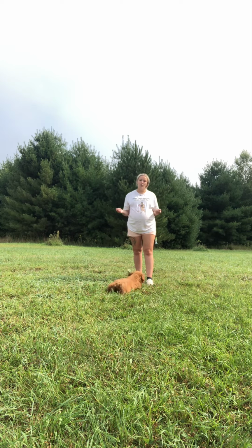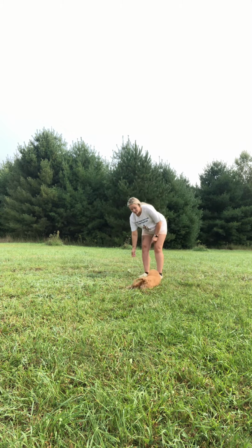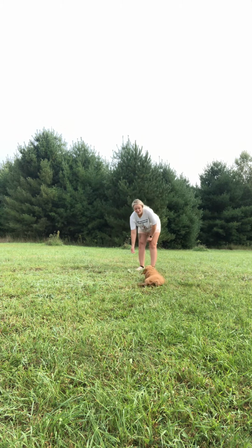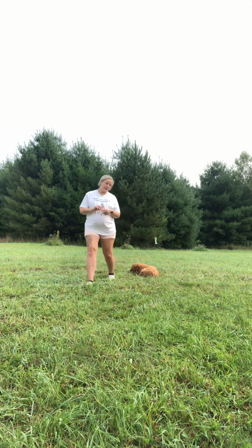And the reason for that is I don't want to reward batting or pawing behavior. And then the next thing we do is her down. So I'm gonna call her over, Sky. She loves to kind of do this crawl. Hi, she's a goofy fun pup. Down. Wait until she goes nice, flat, and relaxed. So we'll get a little closer to the camera. We'll do it again. Sky.